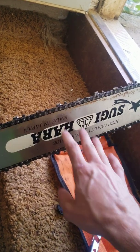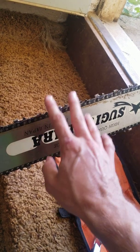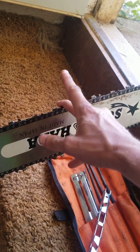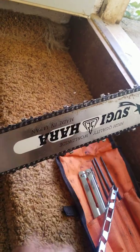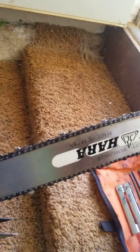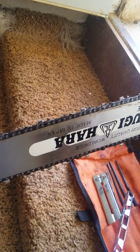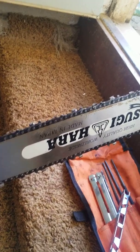The first mistake I made when I bought this bar, though, is I bought it online, and I bought 50 gauge, and all my chains and everything I've ever ran has always been 63 gauge. That was my fault. I could send the bar back and wait 2 weeks, get my money back, and then buy the right bar for gauge size, but I figured, you know what, I'll just go ahead and buy a couple 50 gauge chains and just run with it.